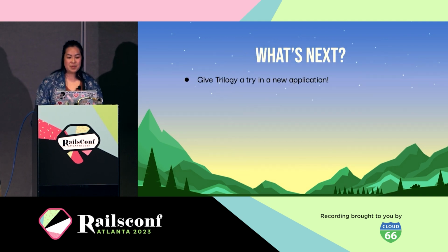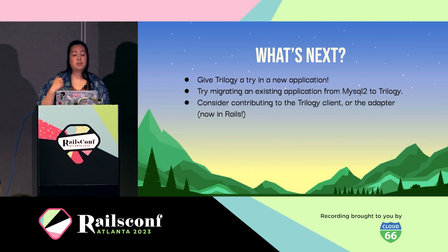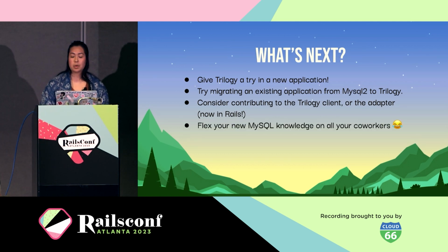What's next for you? You might want to give Trilogy a try in a new Rails application. You can also try migrating an existing application from MySQL 2 to Trilogy using some of the steps we talked about today. You might consider contributing to the Trilogy client or to the adapter that now lives in Rails. Or you can just flex your new MySQL knowledge on all your coworkers.